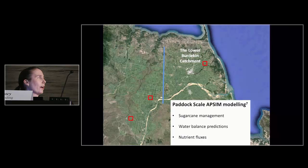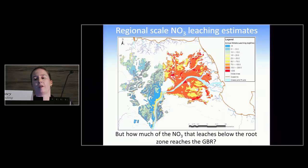But we've also had a go at trying to do it on a regional scale, which was a lot more challenging. It took thousands of model runs to try and get all the combinations of soil types and management factors across the Lower Burdekin. I guess one of the other big challenges is even when we got through all that using high performance computing and got all the model runs out, there's really still a lot of uncertainty.